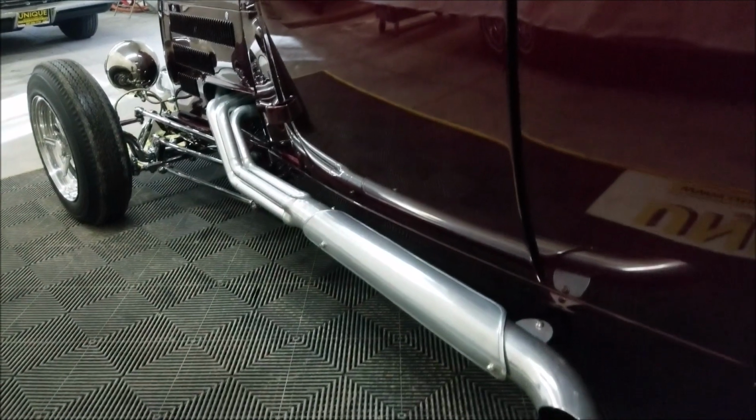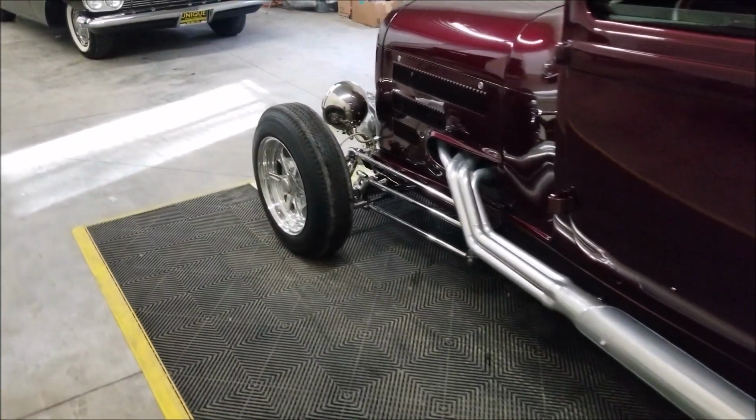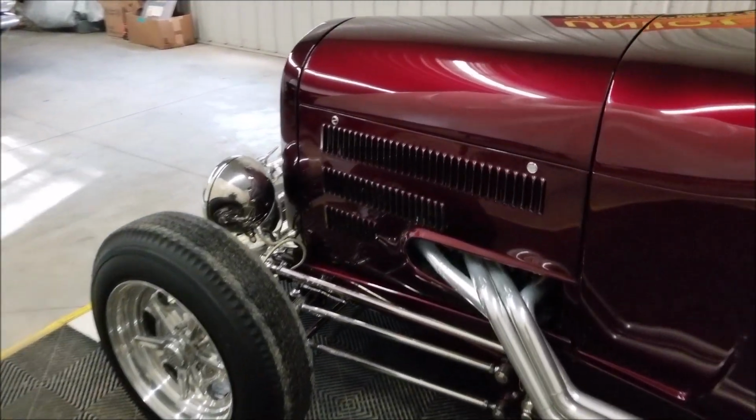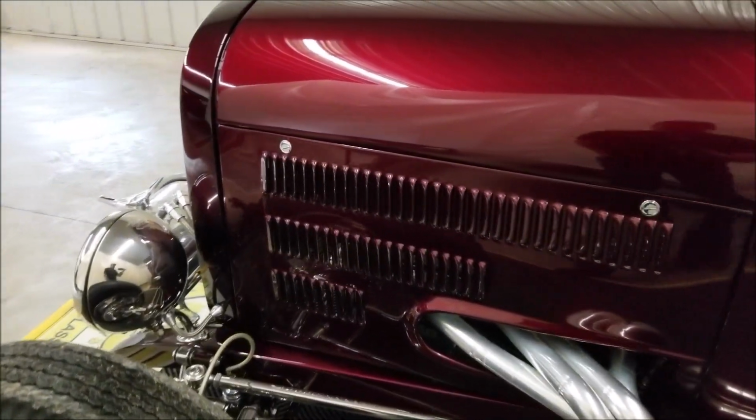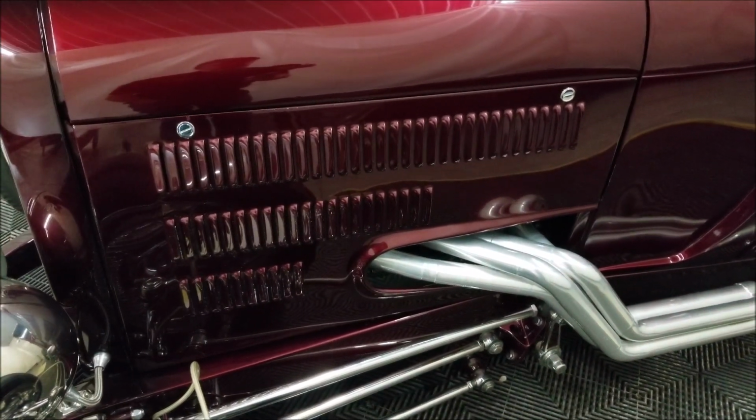Windows are power as well as the front windows. But nicely, that door closes. Listen to that sound. Take a look at the still pictures. I'm not going to pop those side covers off. So go ahead and check out the engine and the still pictures.